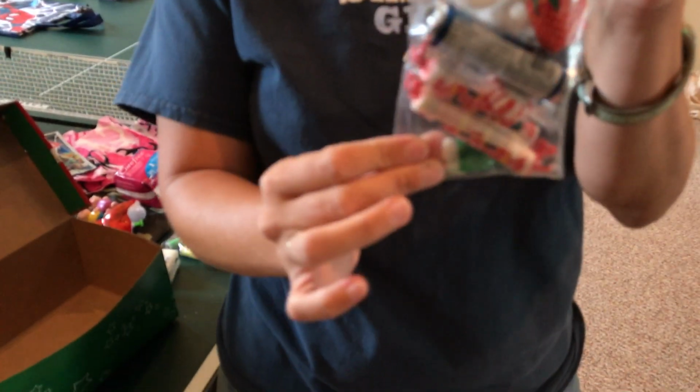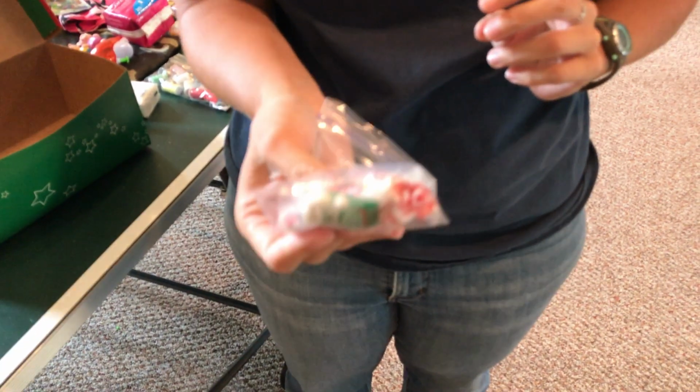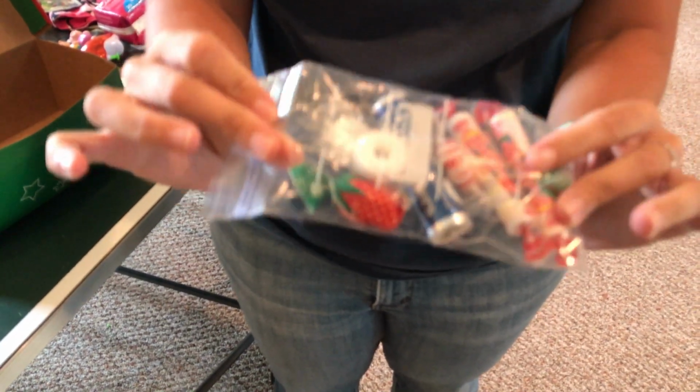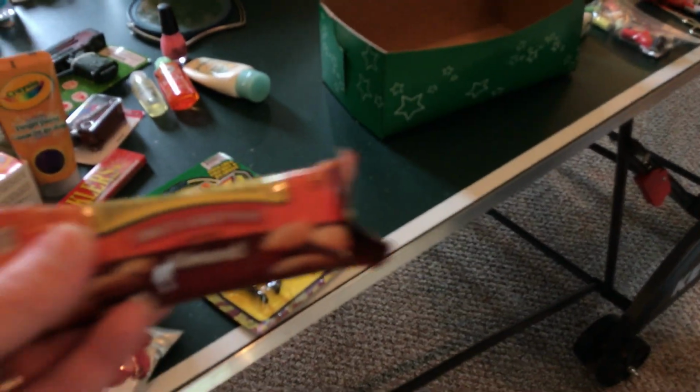On Stephanie's note of no toothpaste this year, no candy this year. Yes, we all love for the kids to have candy, but it has an expiration date. It's considered food. It gets held up in customs. So no candy, no gum, it has to stay behind. And with the toothpaste too, a lot of people have been asking me, no tooth powder either. It's the same kind of deal.